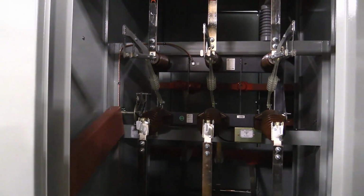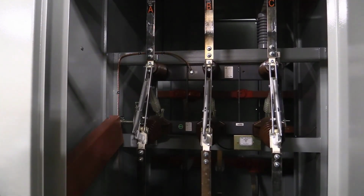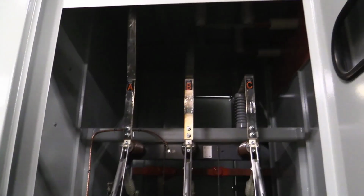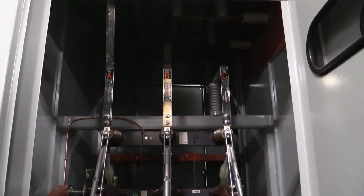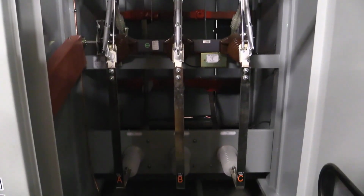I'll operate that air disconnect switch again. You can see it operates like that. So this is a non-load break device. Technically you can break load, but they're not rated for capacitor switching. So we always ensure that the system is disconnected before we allow opening of the disconnect switch. And that's dictated by the key interlock scheme.